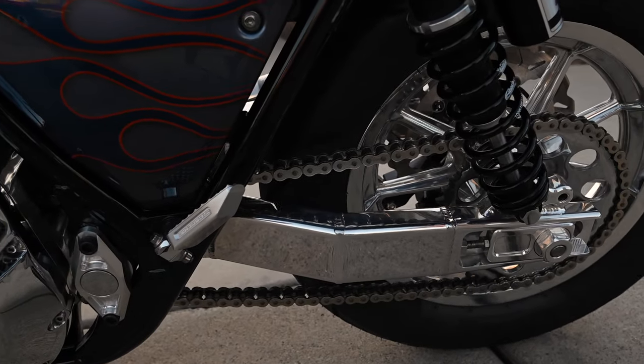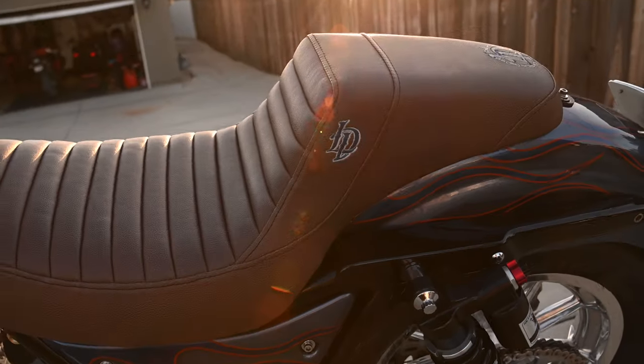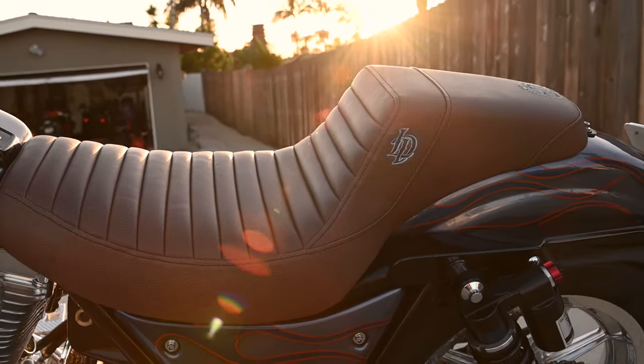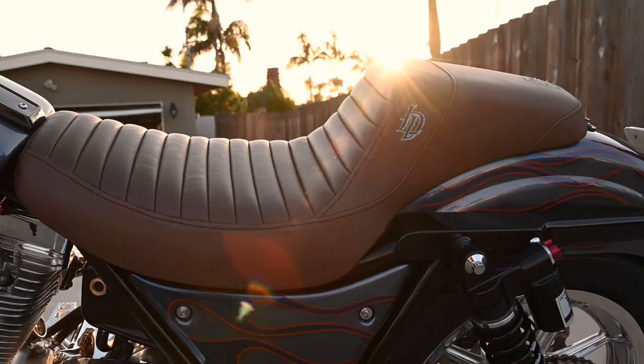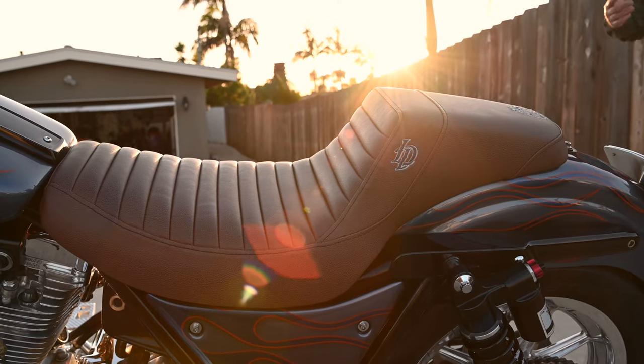And obviously the chain kit in the back. We're running a custom Lucky Dave's brown tuck and roll seat on this one, instead of the diamond. Galfer rotors in front and back.